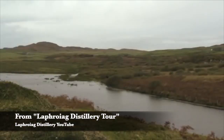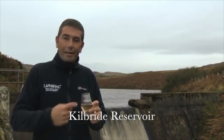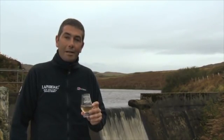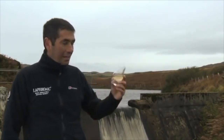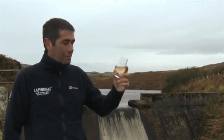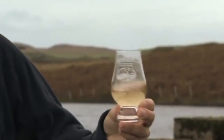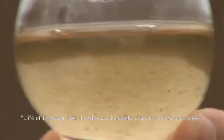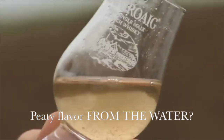Here we are, about 500 feet above the distillery in the hills, and this is the water supply for Laphroaig. The Kilbride stream you can hear behind us, and behind that the dam and the Kilbride Reservoir. 5 million gallons of water are kept in here, and this gives the distillery the supply it needs all year round. Now in the glass here, this isn't whiskey, this is the water supply. This is the liquid from the Kilbride Reservoir. You can see there's a lot of sediment, a lot of colour. 15% of the flavour from the whiskey will actually come from the water supply. So it's really crucial we have a nice soft peaty water to keep the flavour profile the same.